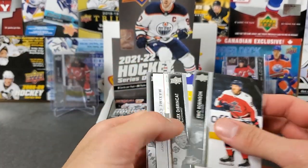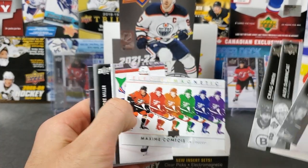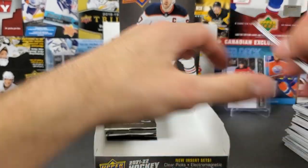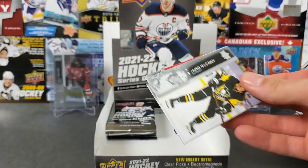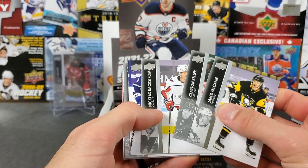I think I need one or two more Young Guns. We do have our first electromagnetic of Maxime Kumpa. Having a bit of a down year. Yeah. Hopefully it's just a down year, not last year's outlier. All right. Come on, big name Young Gun. That's all I ask, just one.